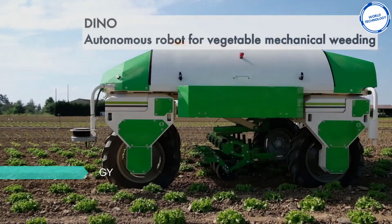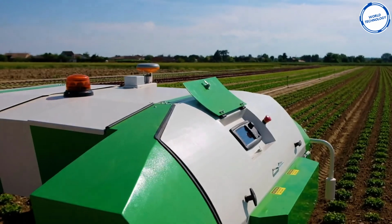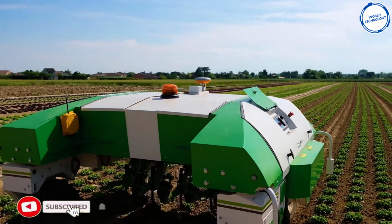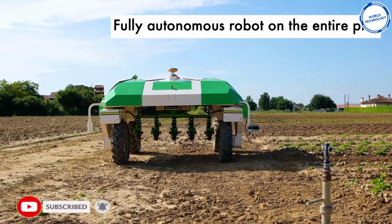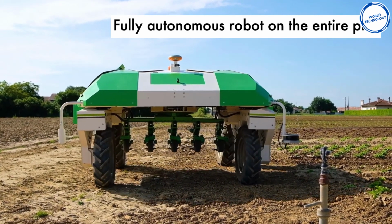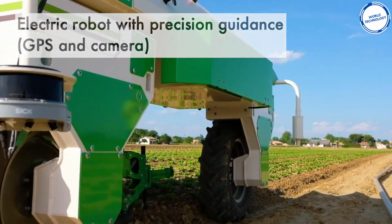Number 5. NeoDino. This autonomous vegetable weeding robot by French company Naio Technologies may look like something out of Star Wars, but they're here now. Weeding row crops and vineyards with their spinning fingers, the farmer creates a map of each bed the robot needs to weed using its GPS system, uploads it through a USB key, puts the robot in front of the first bed, and Dino does the rest.